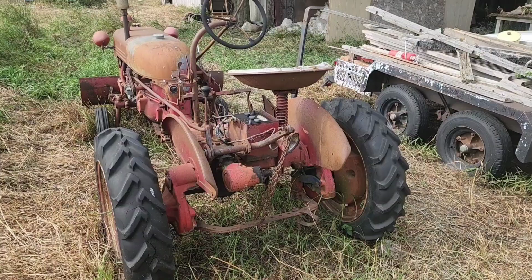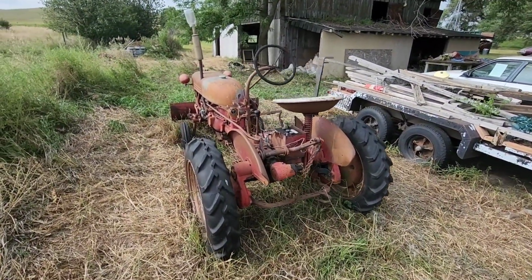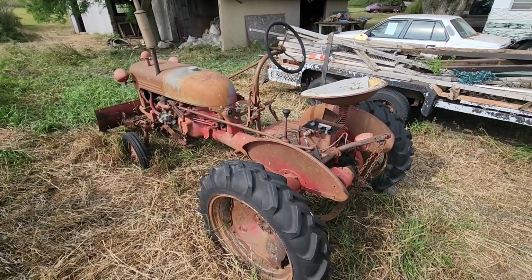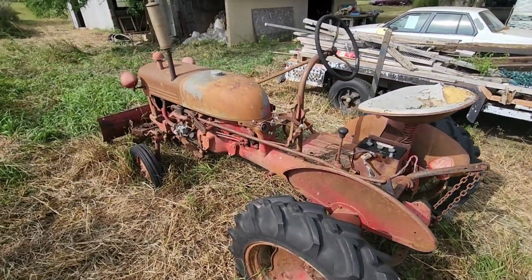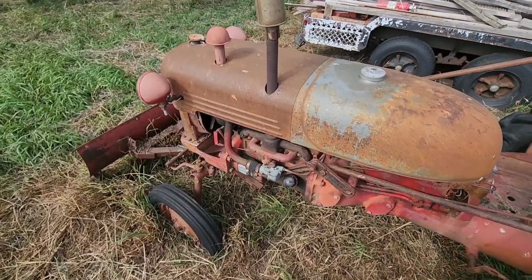Alright, we're back over here at the auction site where we were yesterday. Let's show you what we picked up here. We have ourselves a Cub model Farmall tractor. It's one of the smallest tractors they ever made. And everything's here. All the pieces are here. Nothing's missing. I don't know what year it is yet. We'll look up the serial number and figure that out.